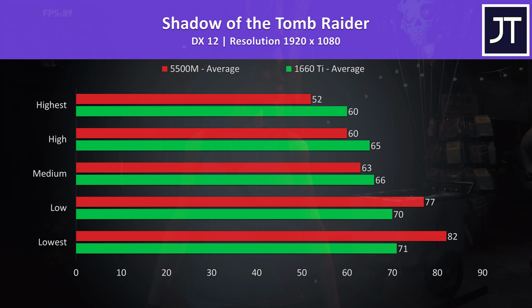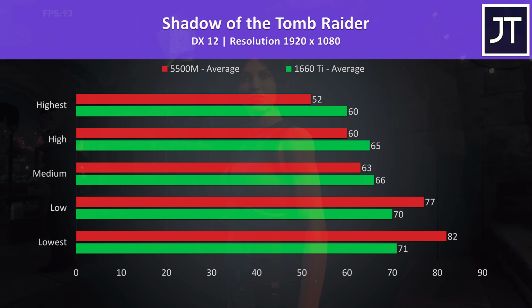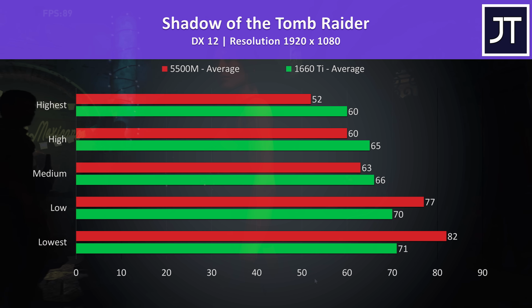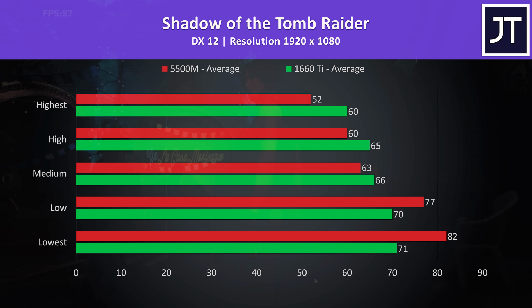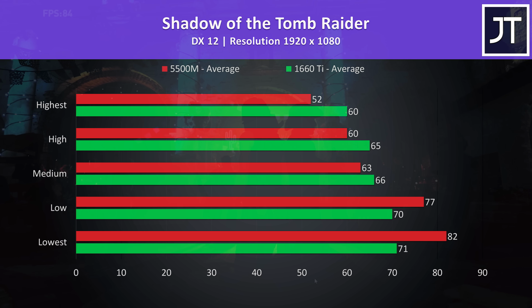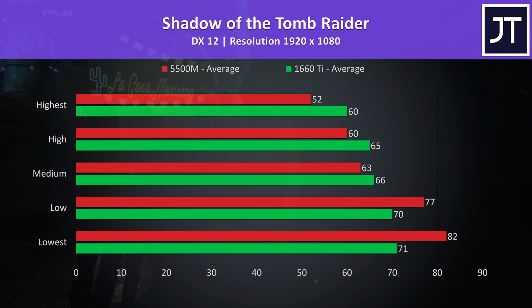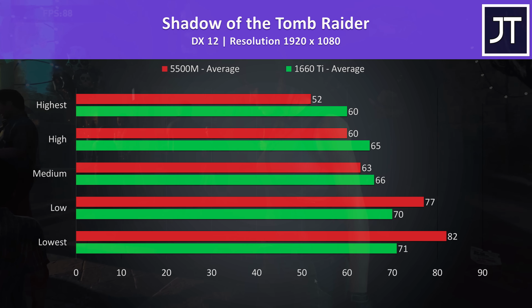Shadow of the Tomb Raider was tested using the game's built-in benchmark, and again, the 5500M was ahead at the lower setting levels. This could be due to CPU differences between the laptops. Generally, for GPU testing, we want to use higher settings which are more GPU bound, and with the highest setting preset, the 1660 Ti was 15% faster in this test.